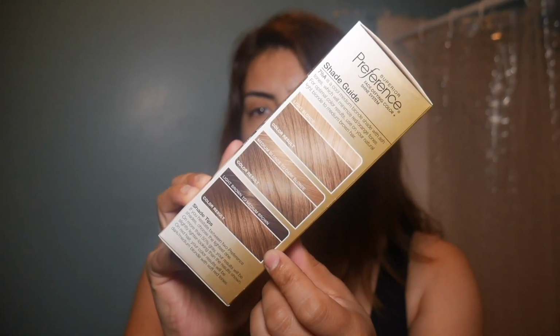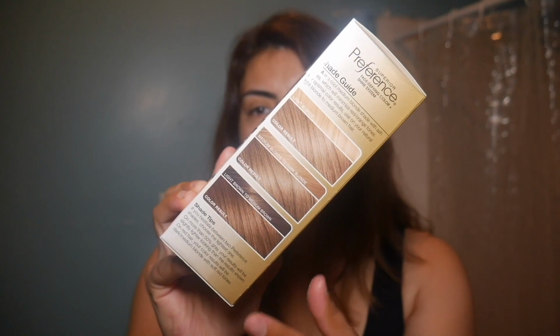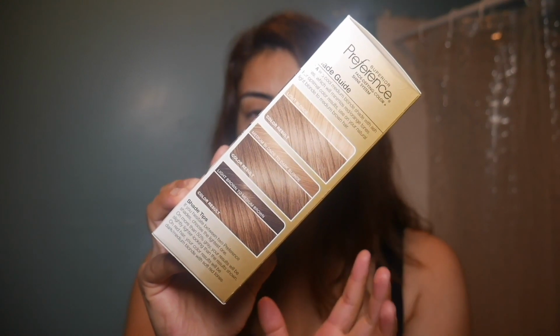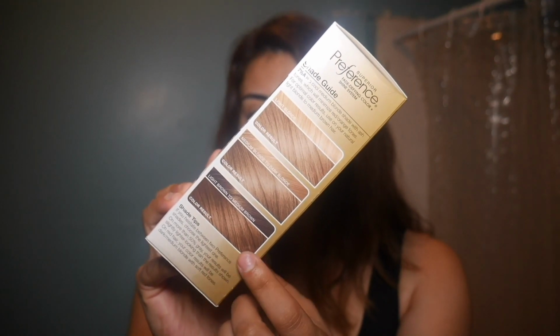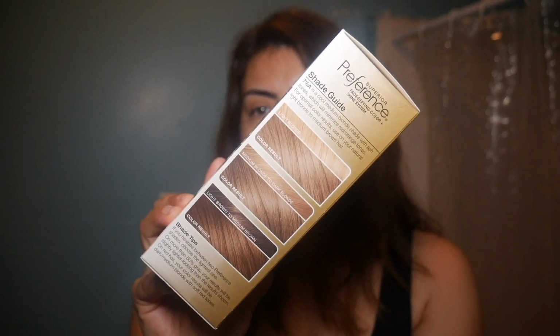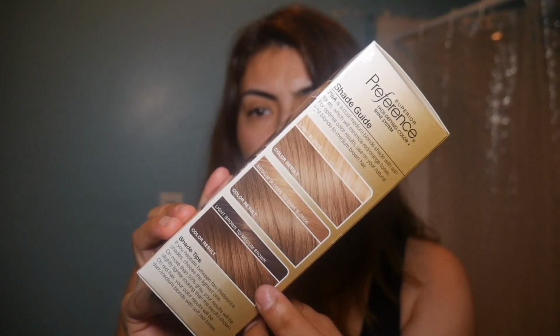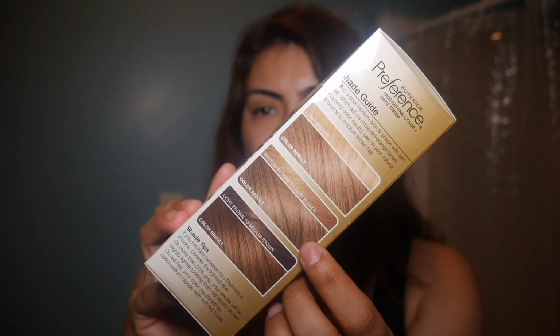One of the things that I have forgotten to mention in all my other hair dye videos is that on the fine print, it does say that if you have a more red tone, you will get the results that you're going for, but with a little bit more of a red tone to it. So I'm still hoping for this color, maybe a little lighter. If I could get this color right here, I would be very happy. This is a cooler tone. I'm trying to tone down the redness in my hair.